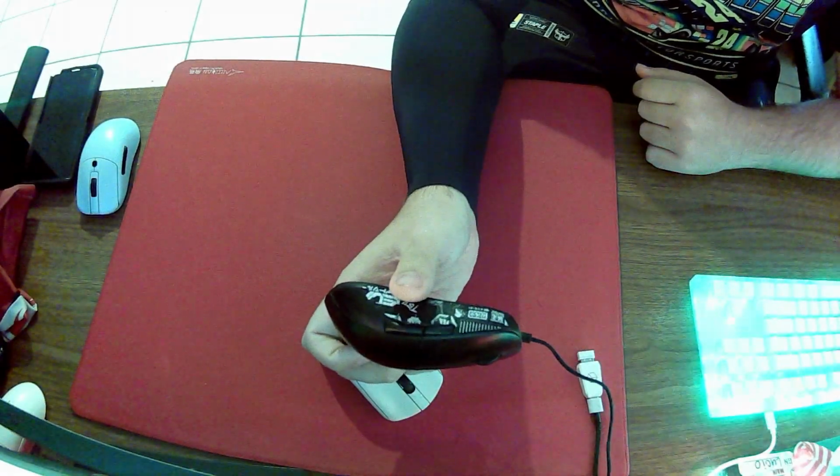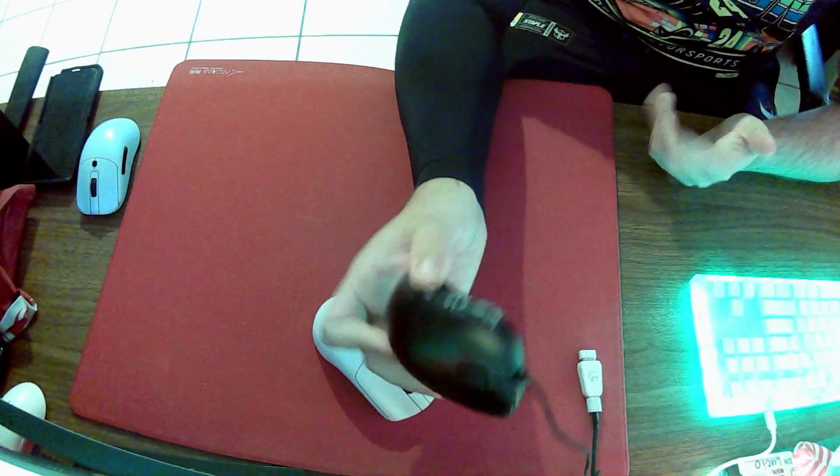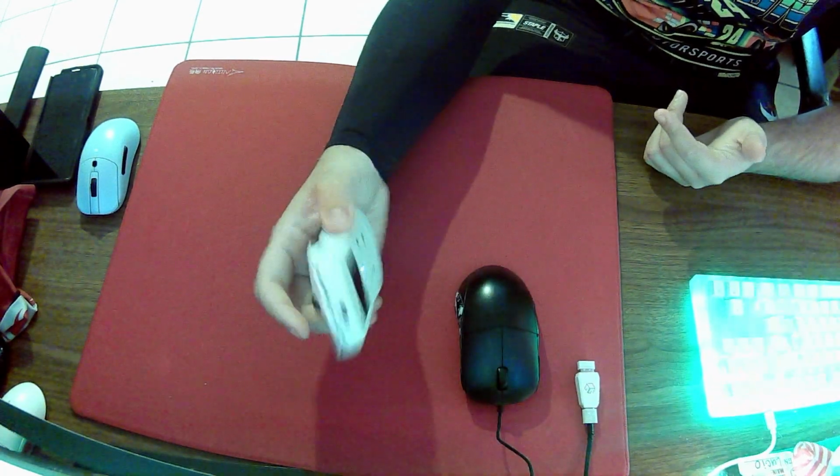My normal main is the In-Game Gear XM1R. I've used it for around 1.5 years. I just haven't bothered to upgrade to the XM2WE because I want to explore some other options like the LA1.